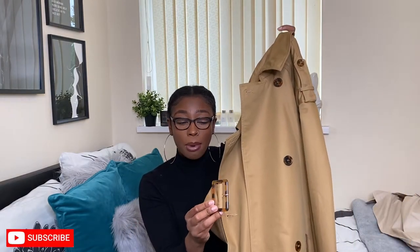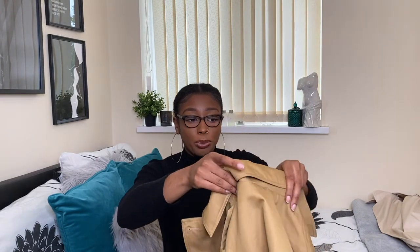And for the belt, it does also have the tortoiseshell on the belt, so you can wrap that around. In the cutaway, you will see that I've showed you how you can wear the coats, so you can wear them open. I like to wear them open, especially if you've got a nice turtleneck or a nice jumper on, or you can button up the coat, as you will see, and really wrap the belt around.